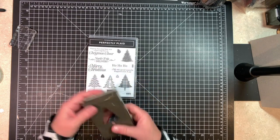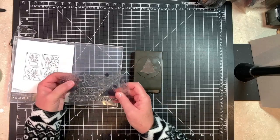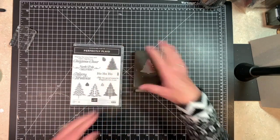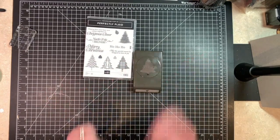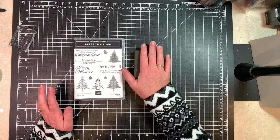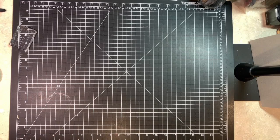Gosh, now I don't even know the name of it, but it's not sold as a bundle. You can buy the punch separate, and it matches this set perfectly. So when you stamp these Christmas trees, you can punch them out, and they're beautiful. They all match perfectly. So I gambled on it. I didn't ask anybody first. I just thought, you know what, it has to match. So I was looking at the images in the catalog, and I thought, it's got to match. So luckily, I was right. So this punch goes with these 3 trees, and I cannot wait to make some Christmas cards with this set. So I got that. We're getting close to the end here, guys.